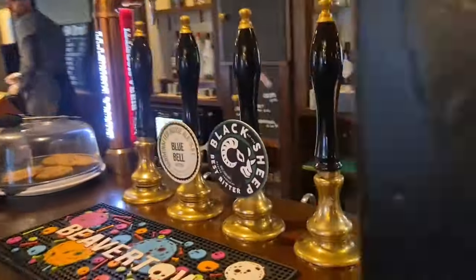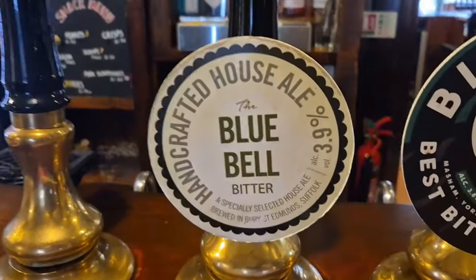Show you what I went for. So I've got a black sheep one on. I went for this, the Bluebell Bitter, and it is really, really good. So come and try it. Got to come and see it. It's beautiful. Now this doesn't happen too often, where I end up with two with the same name in a row.